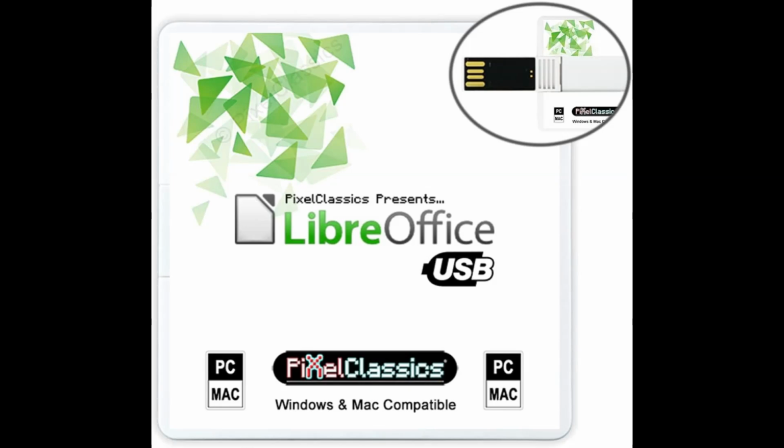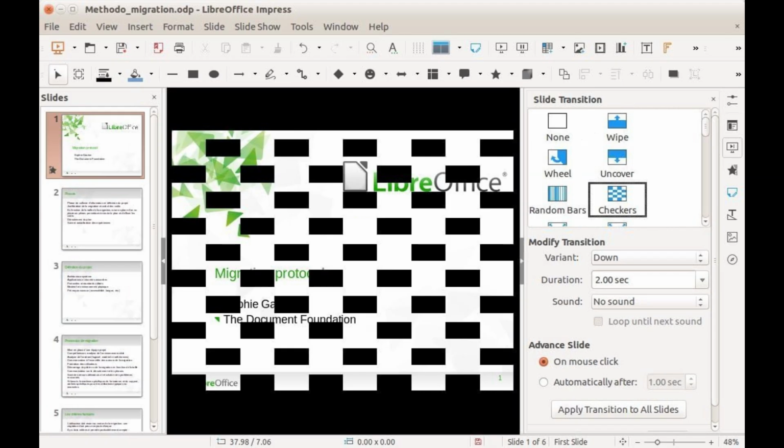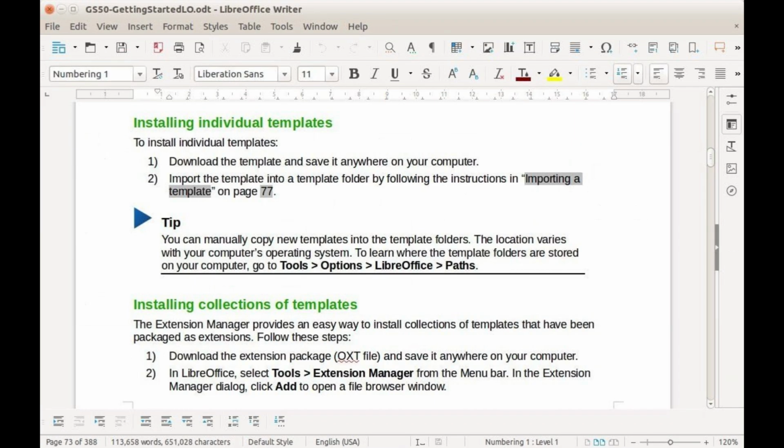Multi-platform support: Windows, Mac, and Linux. Promote the cross-platform compatibility of LibreOffice 2024, which supports Windows, macOS, and Linux, ensuring that users can access and edit their documents on any device without worrying about compatibility issues.